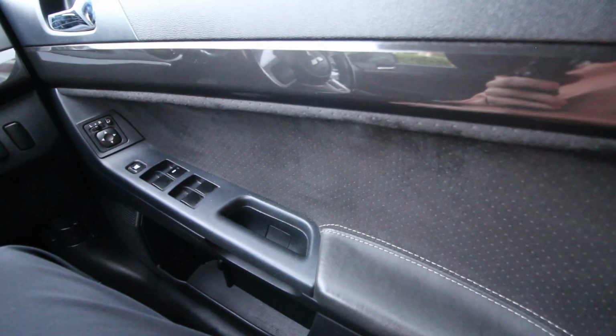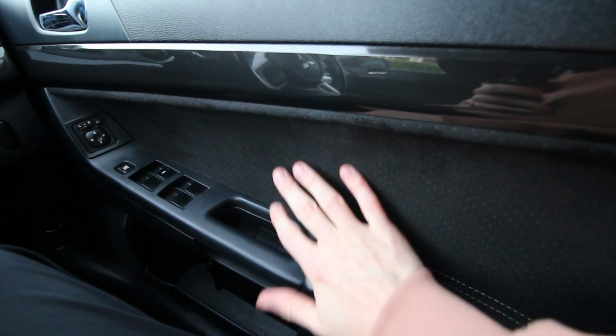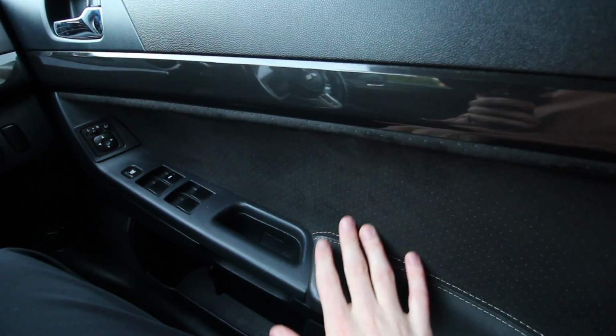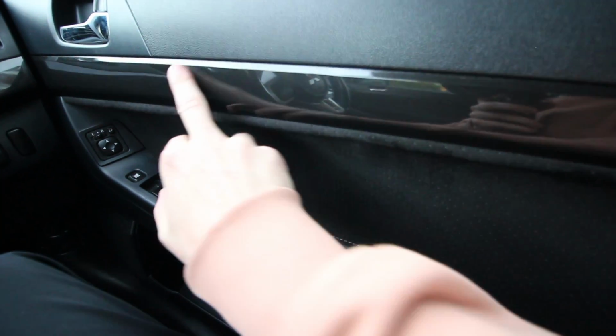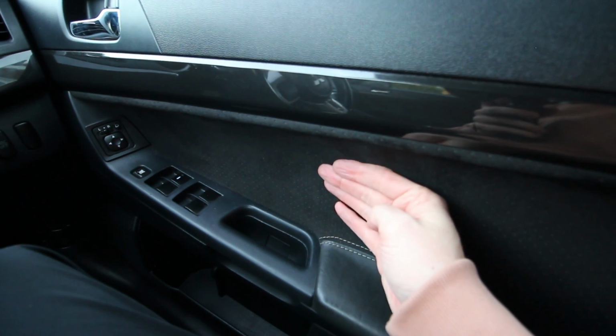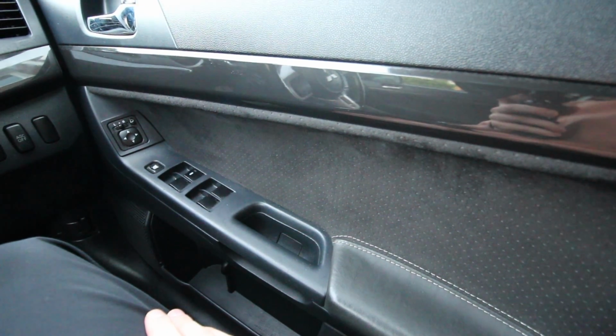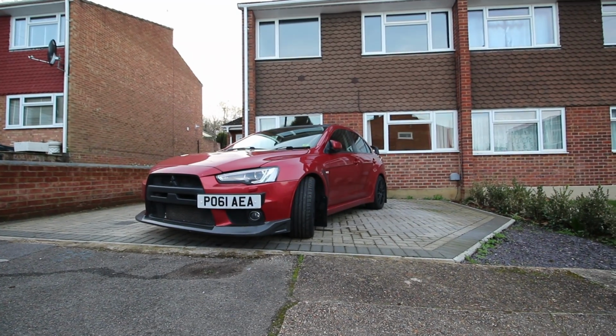And then one more little issue it has is there's a little rattle somewhere in this door card, which seems to happen sometimes when you're driving. It's a nice looking door card with this shiny piano black trim and the suede material here. But yeah, there's a little rattle somewhere, so I need to take the door card off and diagnose that. But that's about it really for the video on the car.